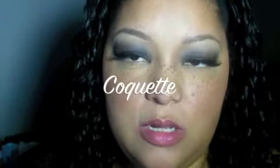This one is called Coquette, which is a nice neutral color. I normally put my neutrals on a little lightly, and I'm going to really show you how it looks. And then I would wear a neutral liner with this one. And this is Coquette.